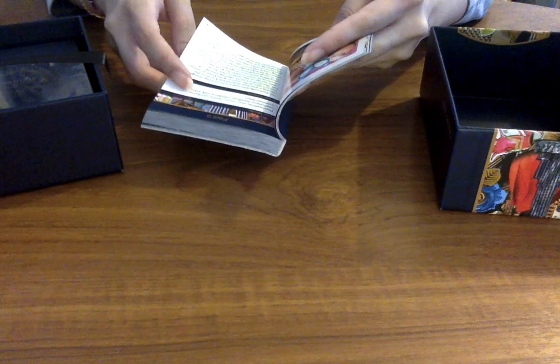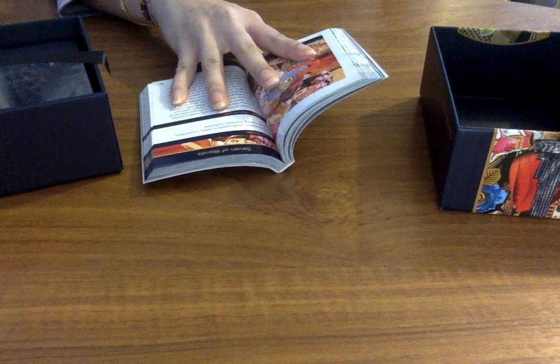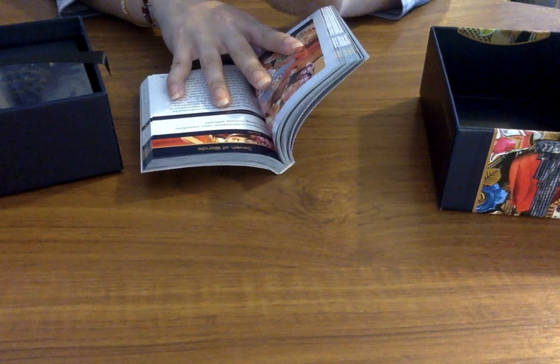So it goes through the major arcana. It goes through all of the cards here as well. Gives you a few words for each of the cards. And then it goes into the other cards as well. What I really like about this particular deck and the way that they've done their meanings is that they give you a page for every single card.